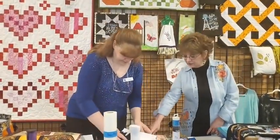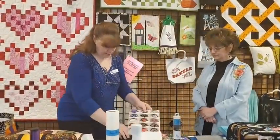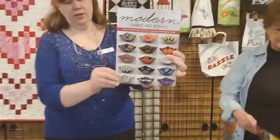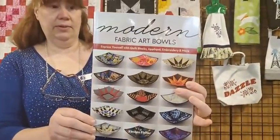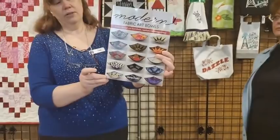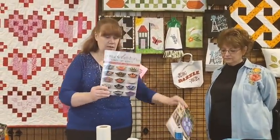So right here, the bowls are in this book, Modern Fabric Art Bowls by Kirsten Fisher. And then one more look at our quilt and other project book from Pat Sloan, Holiday Celebrations.